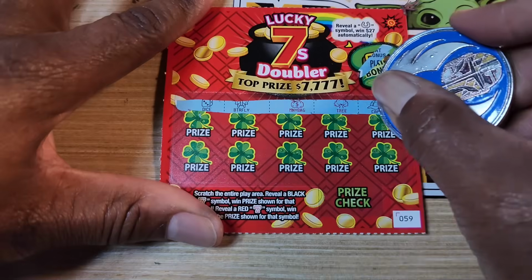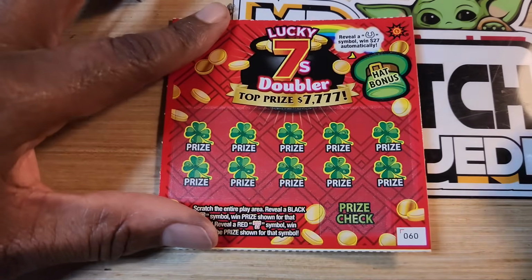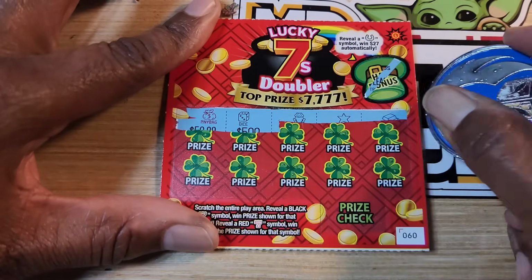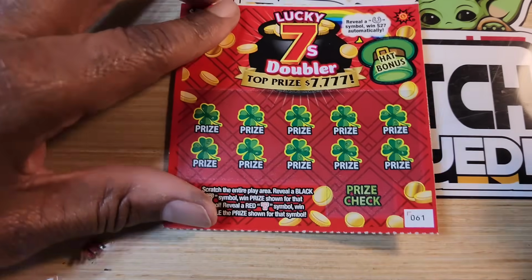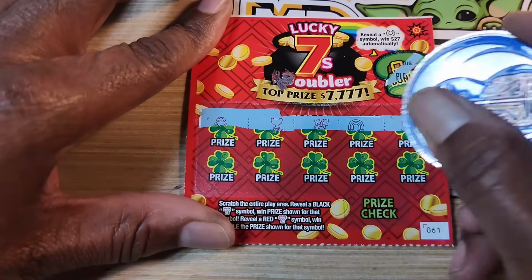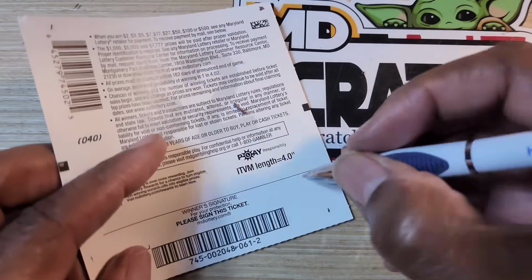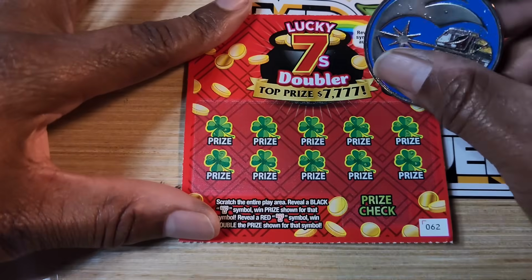All right, ticket 60. Last one was on ticket 57, so it hasn't been too long. There we go. 3. 62.